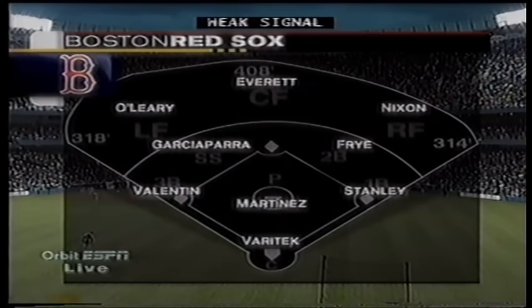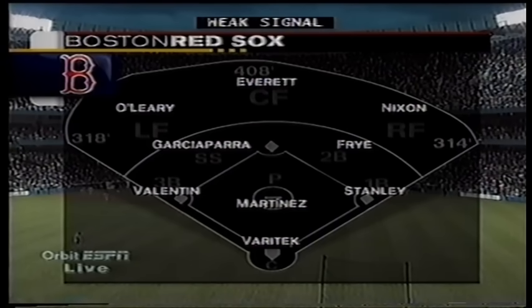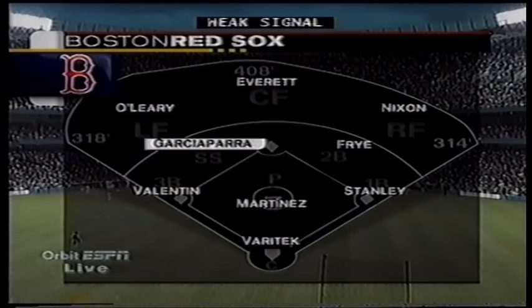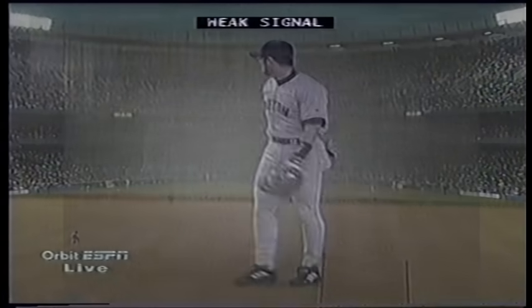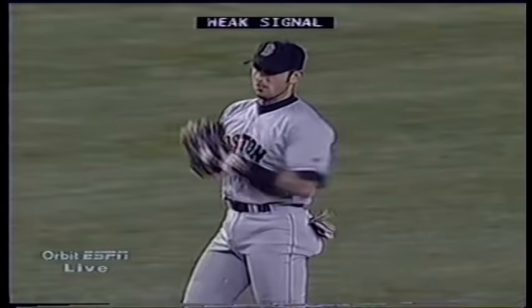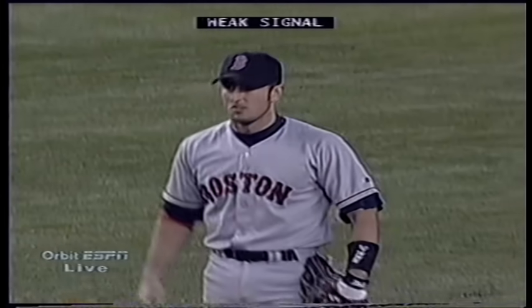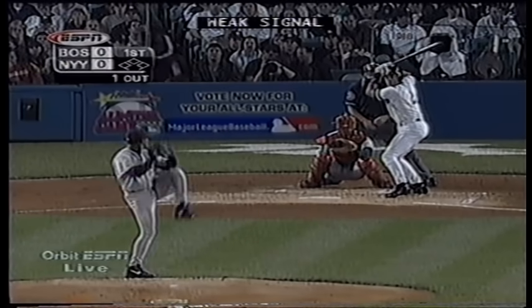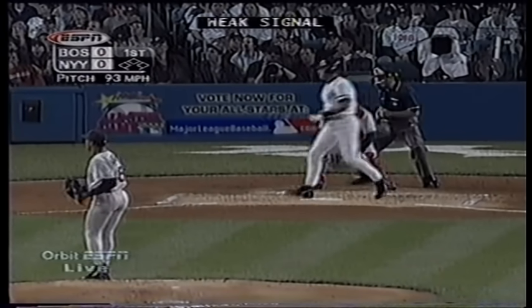And there's the defense for the Red Sox. Omar Garcia-Parra is back. He, like Jeter, the glue to this infield. I remember one of the lingering feelings from the postseason last year, the Red Sox really struggled defensively.